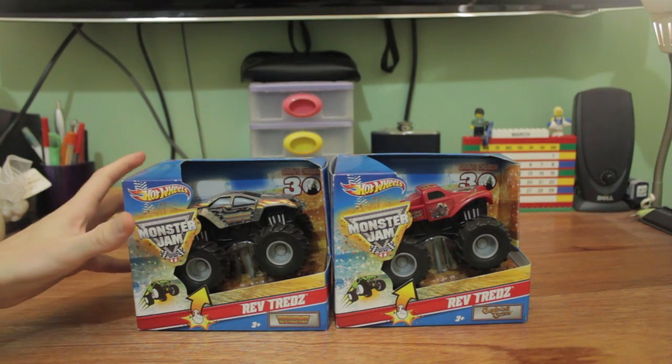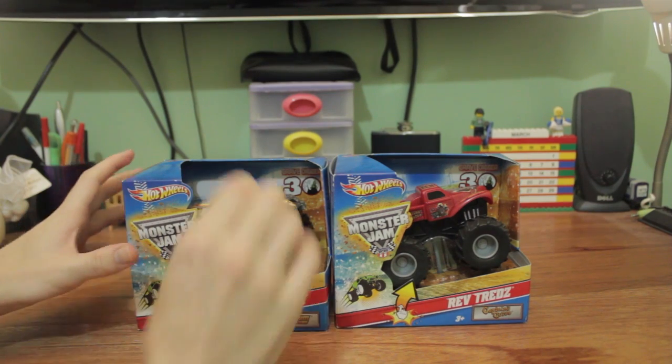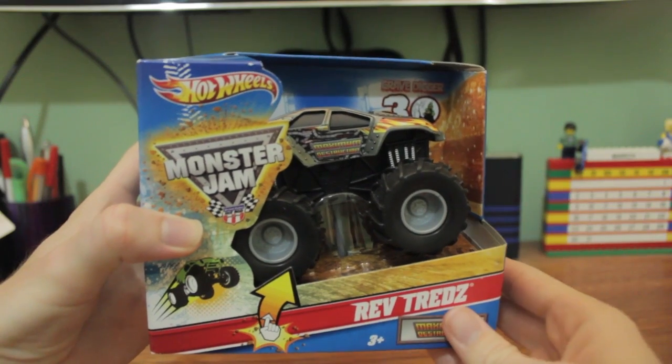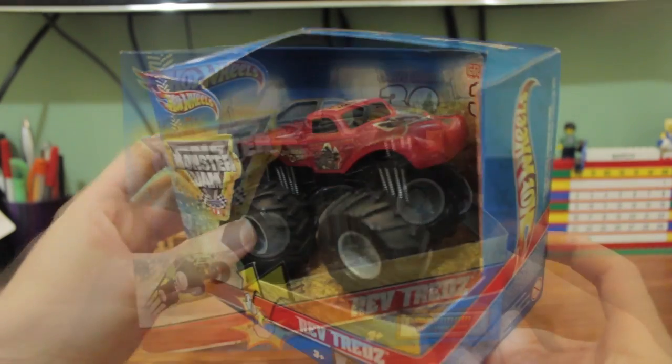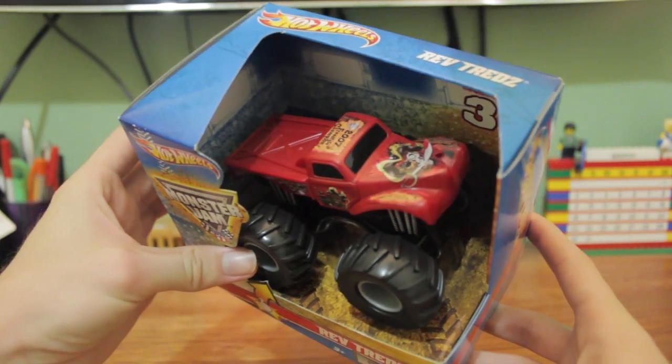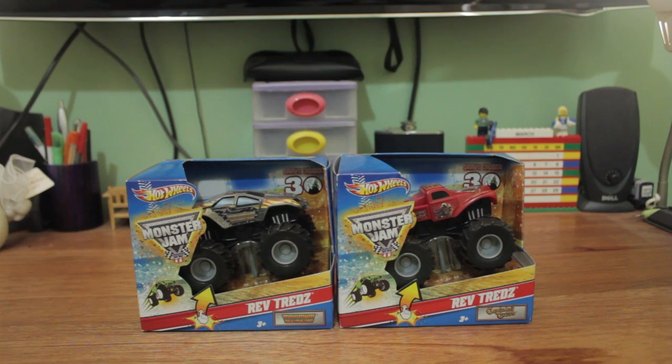Further down the bottom of the box were these 2 Hot Wheels Monster Jam Rev Tredz trucks, which are Maximum Destruction and Captain's Curse. These are really interesting to have. I originally thought that Hot Wheels only made their die-cast cars and sets, but it's really great to see these, and they seem to be a lot of fun.